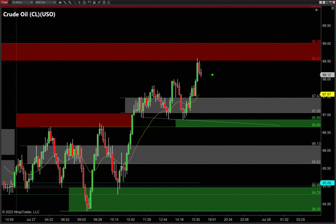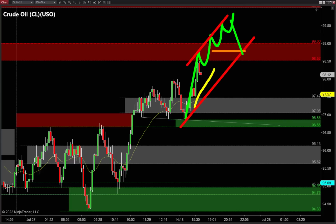The other one, of course, would be a pop and a grind. A pop and a grind would probably be the easiest one, right? So we pop up already, and now if we begin to grind higher here, easy. Draw that trend line, find that channel, and of course grab that first pullback off of that low.